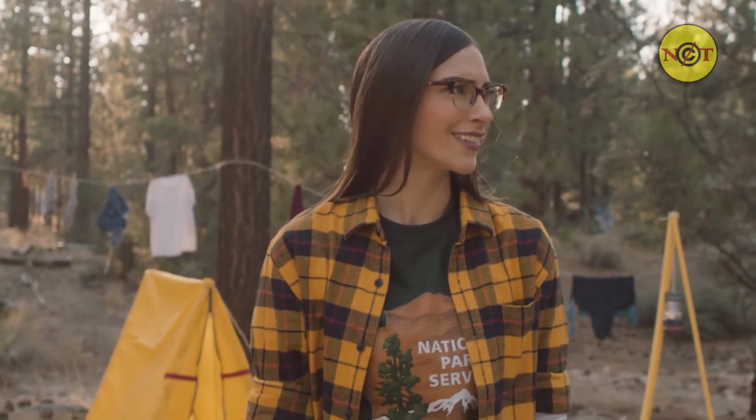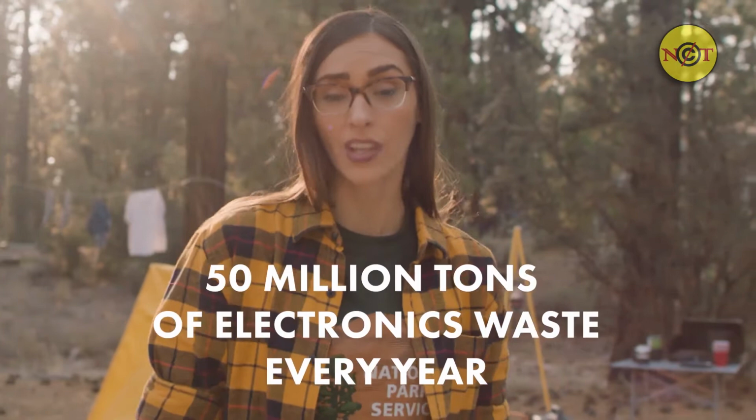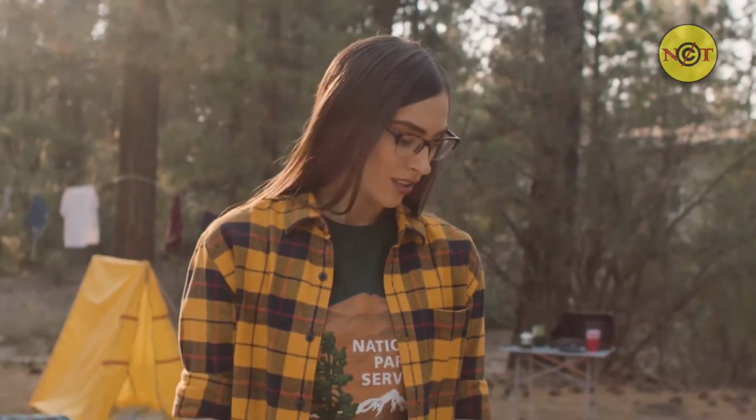Dropping $1,000 every other year on a new smartphone that's pretty much the same as your old one. I know, right? It's crazy. Not only is it expensive, but it's also terrible for the environment. Every year, humans produce over 50 million tons of electronics waste, and a lot of that ends up out here, in nature.